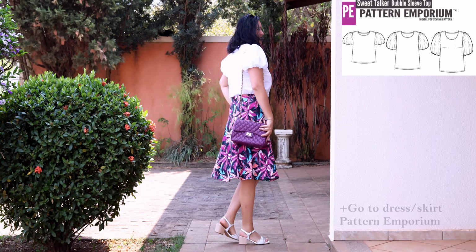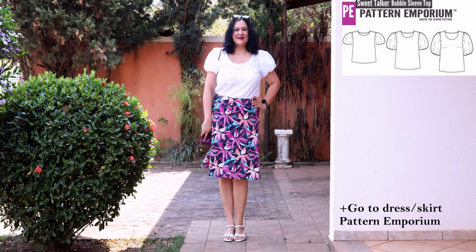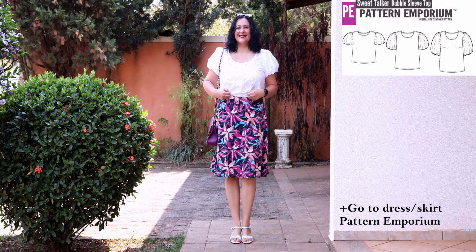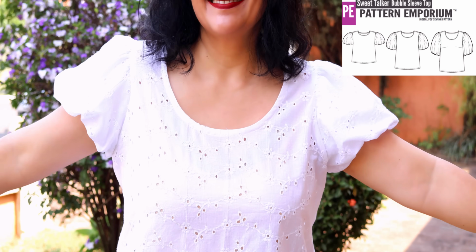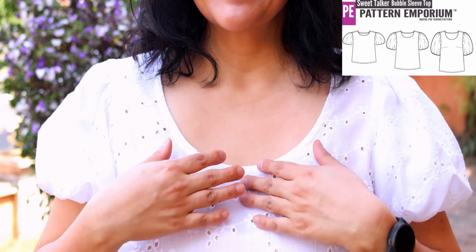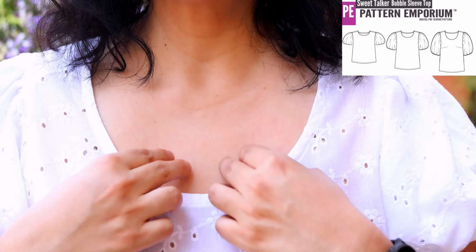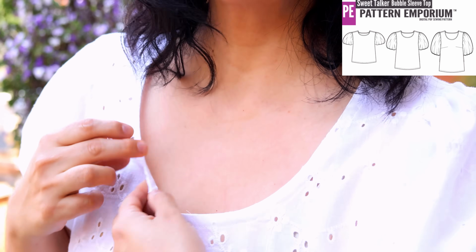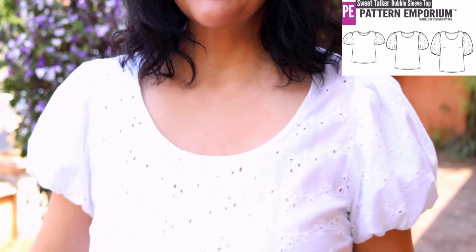This is my first Sweet Talker bubble sleeve top from Pattern Emporium. I've used a white 100% cotton broderie anglaise. The lower scoop neckline, you can do a mid and a high, and on the inside it's finished with bias tape that I made from the same fabric. I love that technique. It's really fun for me all the time. And the bubble sleeve, what can I say?